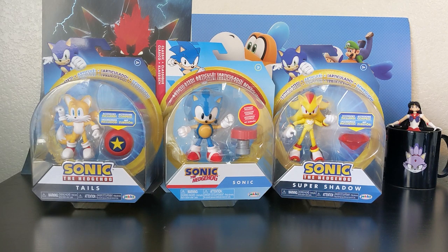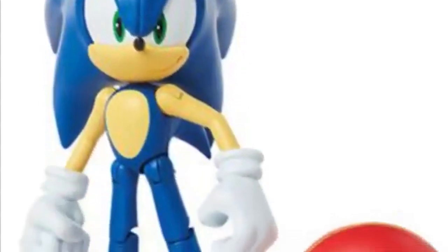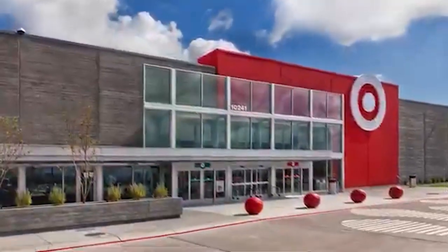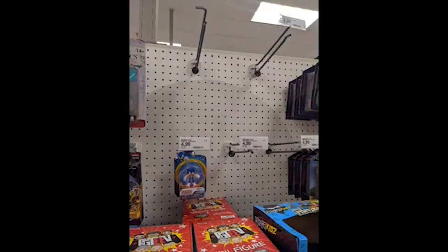figures. Before you go and tell me how you literally cannot find these figures anywhere and how much your Target is garbage and hates you and Jakks Specific hates you too. Yeah, I know the pain. It's just basically part of the process at this point. I know what you're going through. Again, I had to deal with Wave 1 and Wave 3. All I can really say is that it'll come eventually.